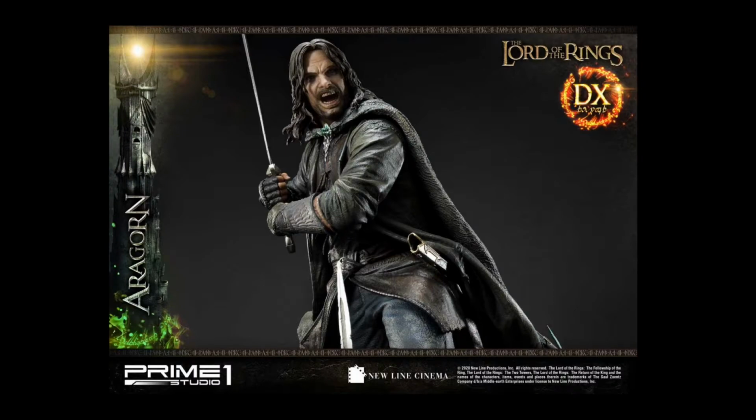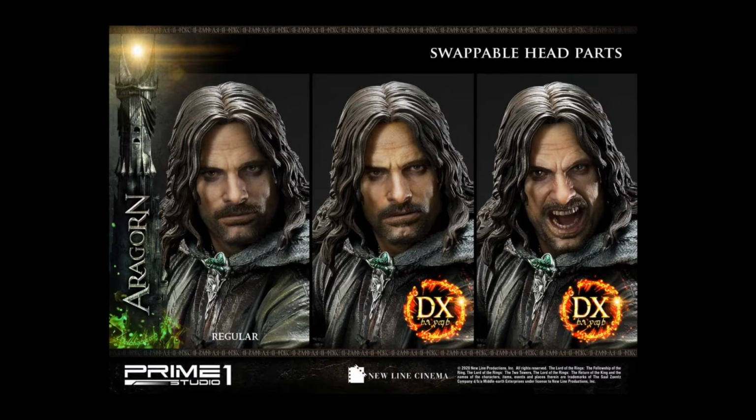Now from this angle, this is perhaps one of the best angles to look at this. So you can really see his portrait, his face, his expression. The level of detail here is good. And now these are the swappable heads. This is the regular, and this is the deluxe. I feel that they're so similar, as you can see. I don't see a big difference there. The only thing is the colors are different, but it's the same portrait. The paint job is different.